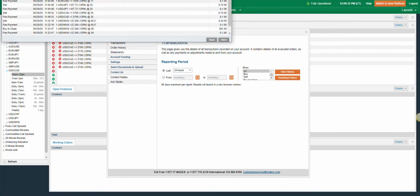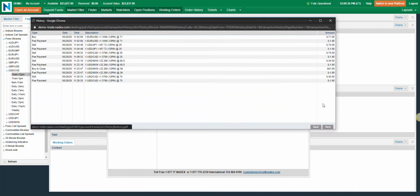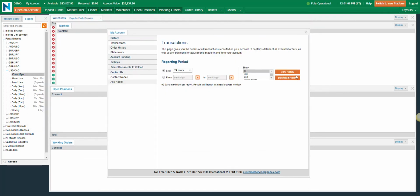Transactions, view history. I don't know if it's going to give me all of them yet. Nope, not yet. We're still waiting for it to calculate. We did pretty good on that USD Mexican too. If you remember that trade, we got in for 1 minute and 38 seconds. We popped in at a high level. We got it at a good number. We got it at $65 profit margin and sold it for $25 profit margin, almost immediately, within 1 minute 38 seconds.